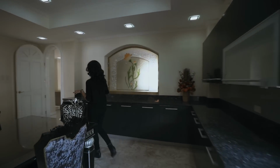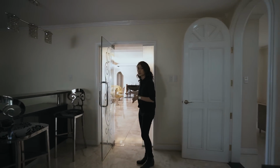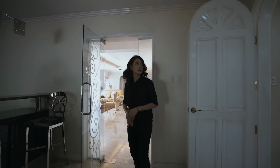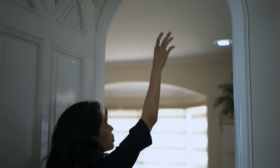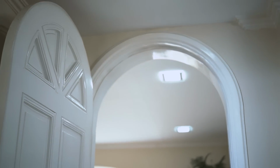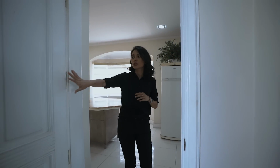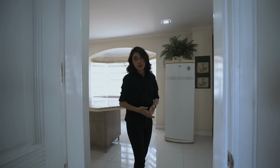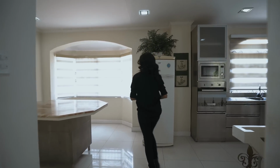Okay, so from here, there is a door that leads back out into your living area or your great hall. But we're gonna go through this door. And speaking of doors, take note of how the doors have this arcway or this archway. So it's a very consistent theme in this house, and I personally love it. So it's not just your typical rectangular door, but it's very French or Italian, you could also say.